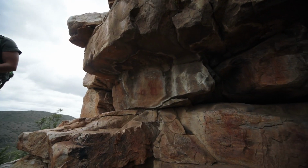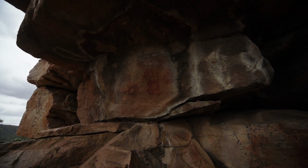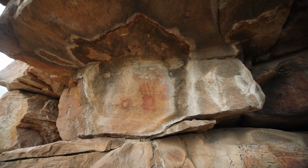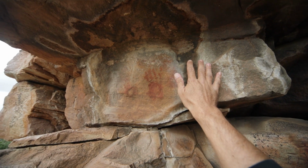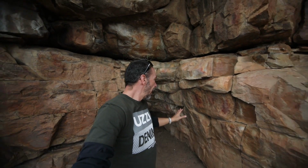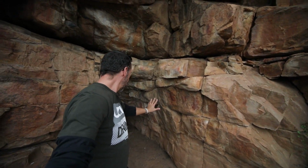The ones I want to show you first is over on this side of here. We've got some hand paintings. Let's just get that exposure sorted so you can see it. But this will give you a rough idea. If I put my hand up next to these hands, you'll get an idea as to kind of how big the Bushmen actually were if you look at the size of my hand compared to that hand. Then we got a couple more hand paintings on this side over here as well.